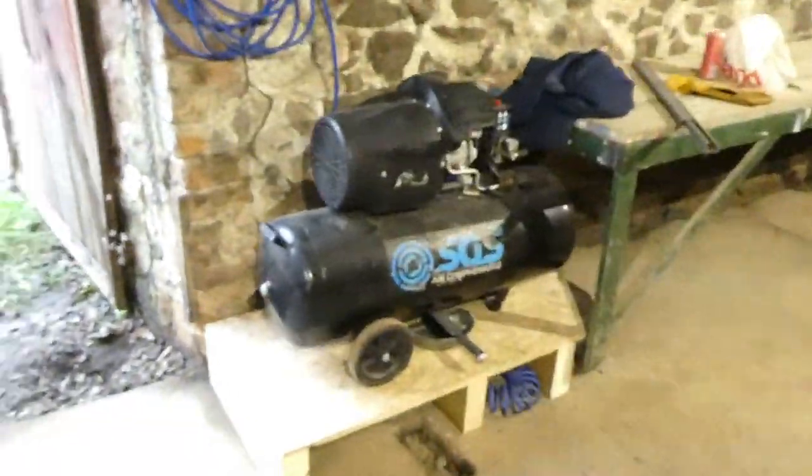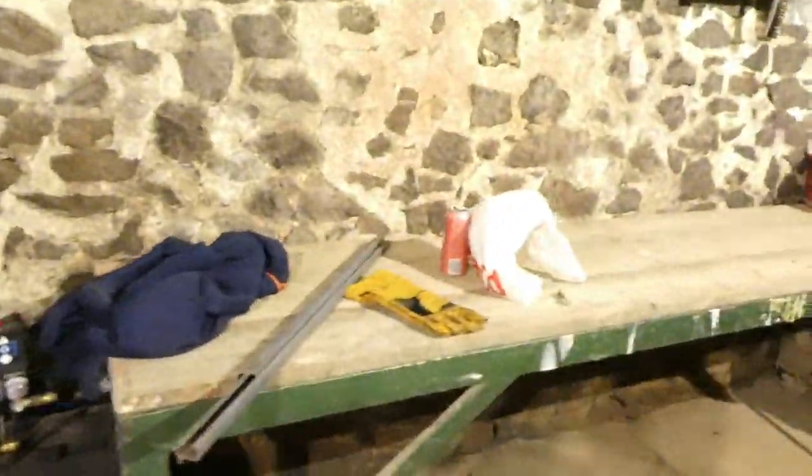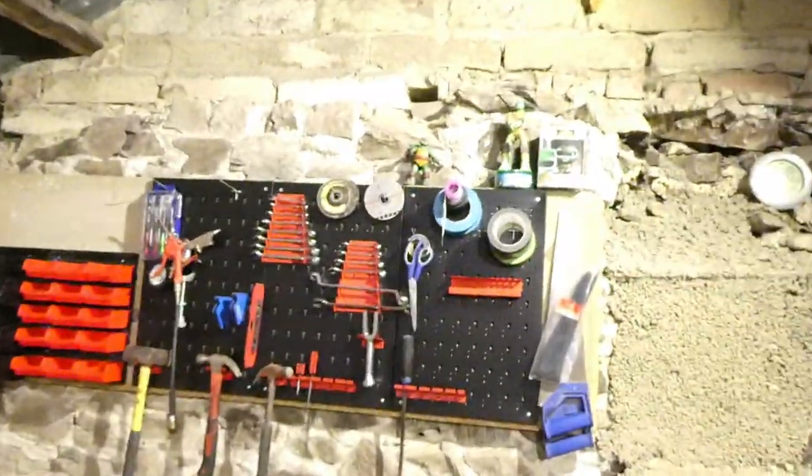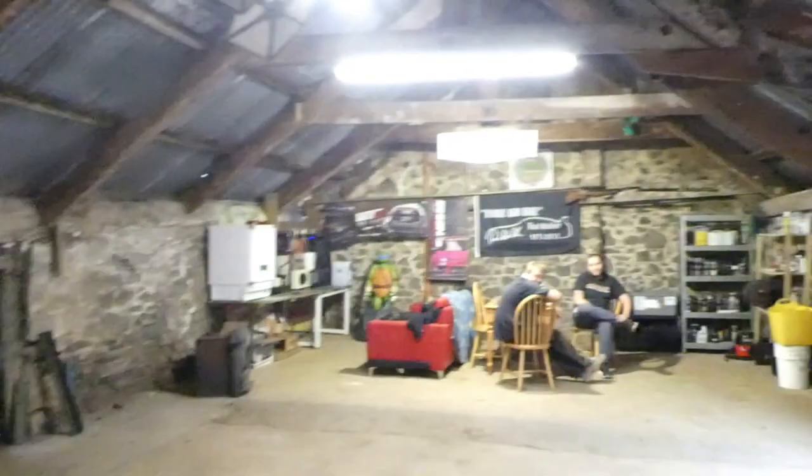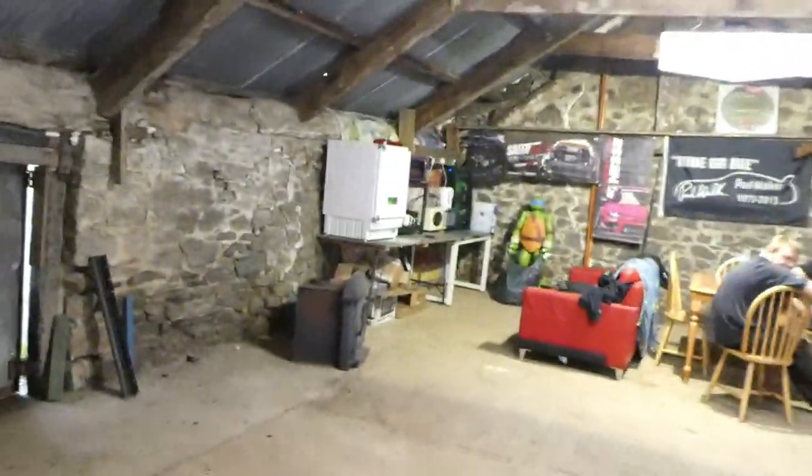Mark has sourced a new compressor. Bench is done. And Chris's tools are hung up. Look at all this room for activities. Look at it all. The only thing we've got to sort out is the old log burner, which we'll do.